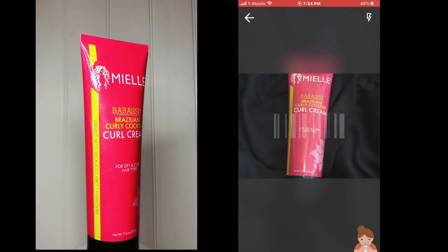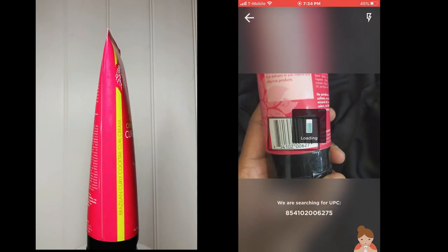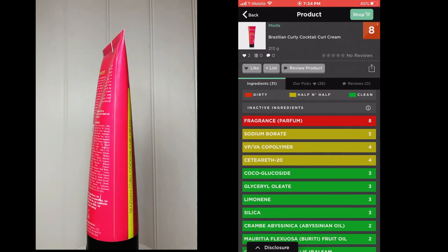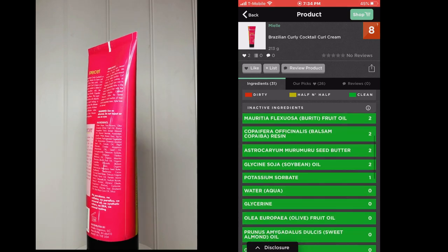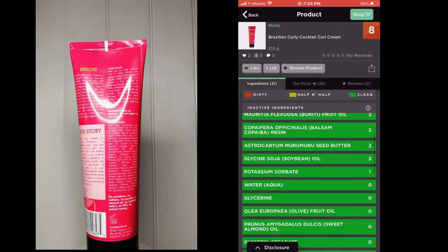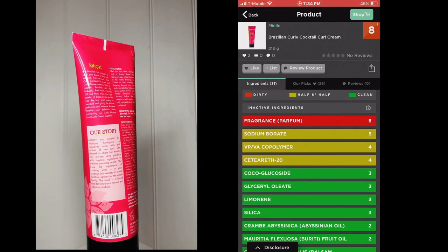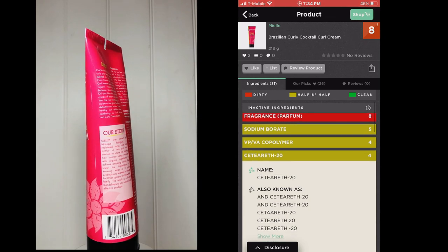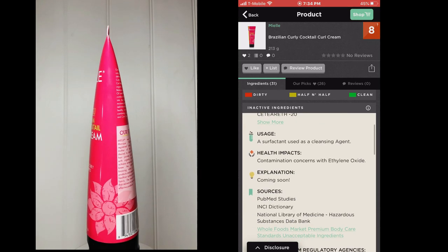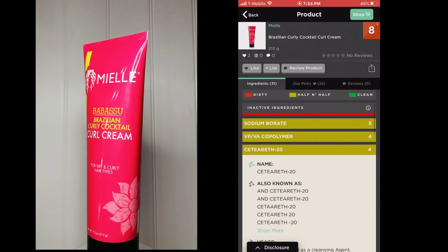Let's go ahead and move back to the My Curl Cream. If you do scan that barcode right on the back tab there, it's coming up as an 8. There are 3 half and half ingredients, but don't be shocked, guys. There are a ton of ingredients in here that do look like they're good. So again, it's up to you if you want to use this product or not, but just take a look at the half and half ingredients. It's something to be cautious about when you are purchasing these products.